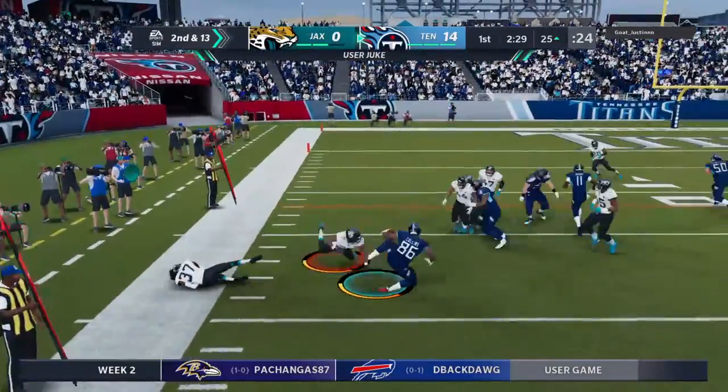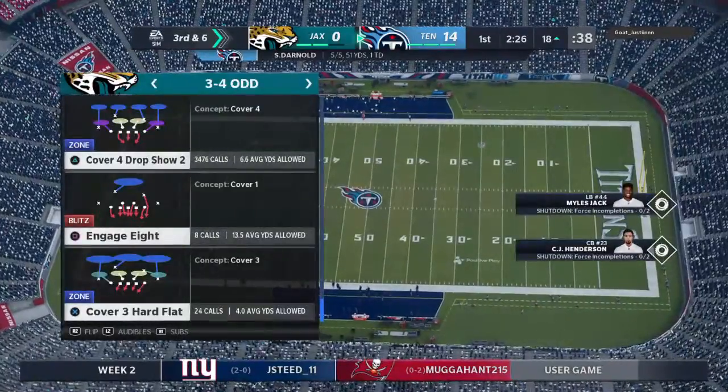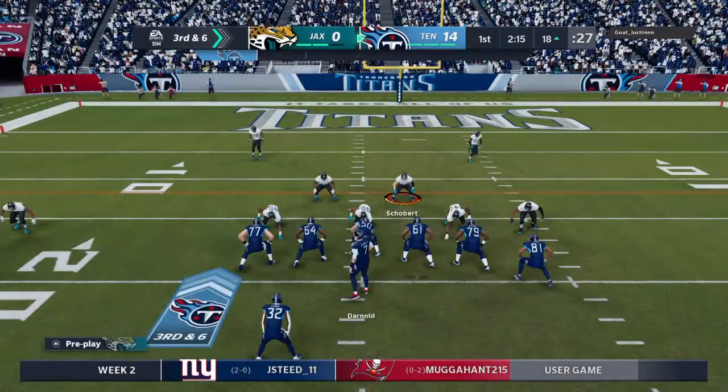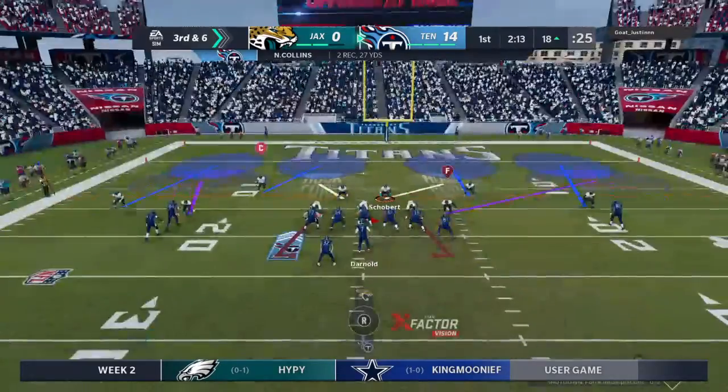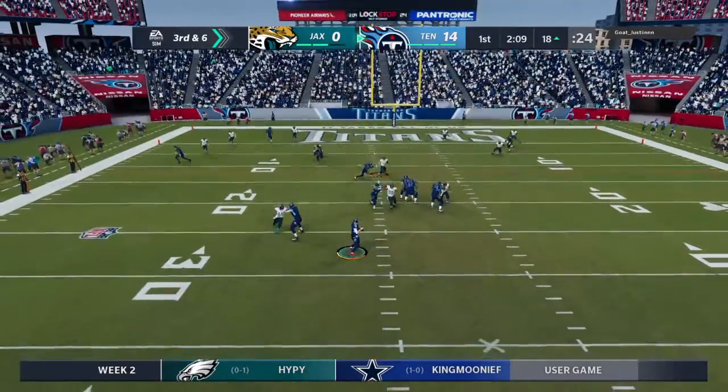Firing quickly here, and that's complete. Sharp there with his feet, gets him a little extra space, and then drop just inside the 20. It's a gain of 8. Makes it 3rd and 6. Throwing here on 3rd down, Darnold.